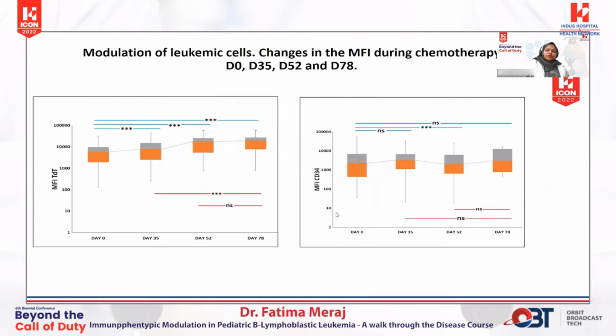Then TDT. TDT and CD34 are both markers of immaturity. Especially TDT, they have a very significant rise compared to their diagnostic expression. You can see there is a rise in day 35, but quite a significant rise in post-consolidation and then the pre-maintenance phase. And CD34 has a very reversible pattern. Initially, it goes up, then it goes down, and then it goes up. So it has a very reversible pattern of expression throughout the course of the therapy.